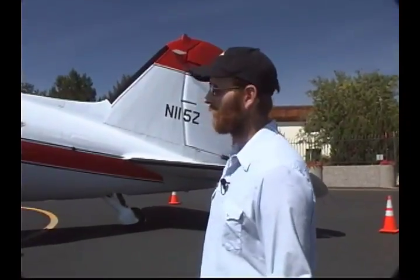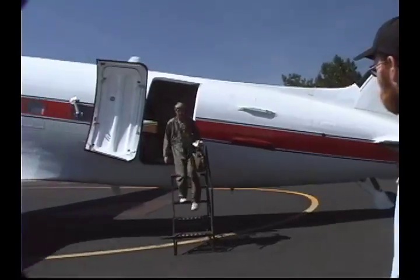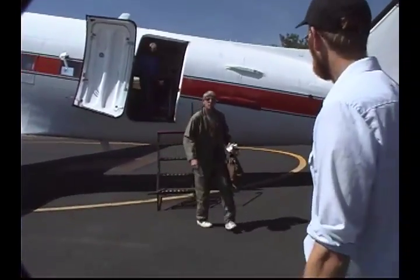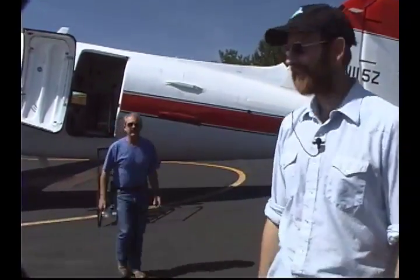And this is a really nice airplane to fly in. It's got good short takeoff and landing characteristics. The only drawback is it's a low wing, so it's a little harder to see out of when you're flying on fires. But real nice plane. And here come our heroic pilots. Good morning. Good afternoon.